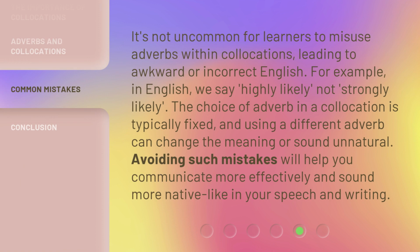It's not uncommon for learners to misuse adverbs within collocations, leading to awkward or incorrect English. For example, in English, we say, highly likely, not strongly likely. The choice of adverb in a collocation is typically fixed, and using a different adverb can change the meaning or sound unnatural. Avoiding such mistakes will help you communicate more effectively and sound more native-like in your speech and writing.